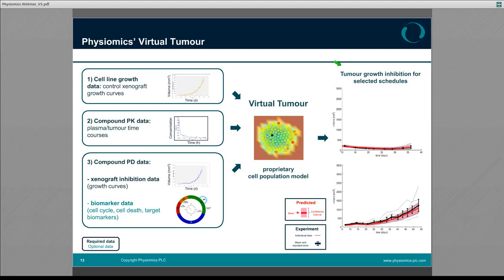Here what you see is an overlay of our prediction, which is the red line with the pink area, which is our confidence interval, overlaid with the experiment, where the thick black line is the mean, the average of all experiments. The thin black lines are individual mice data, and the standard error. So I want to emphasize that here it's an overlay between our prediction, which was given beforehand, and the experiment, which was given after. So it's a real prediction, not just a fitting.